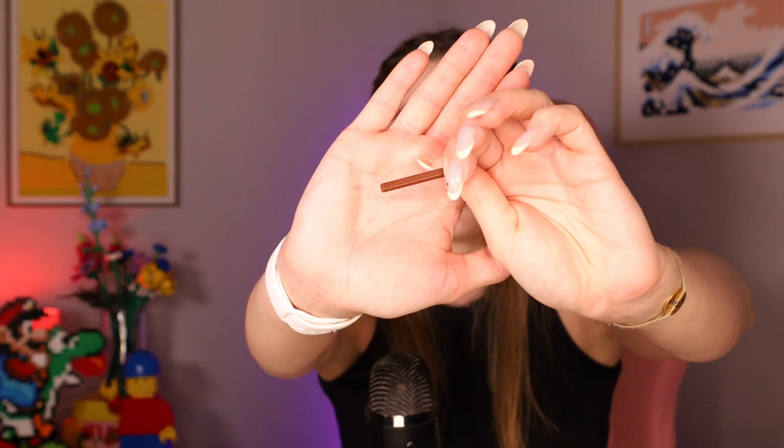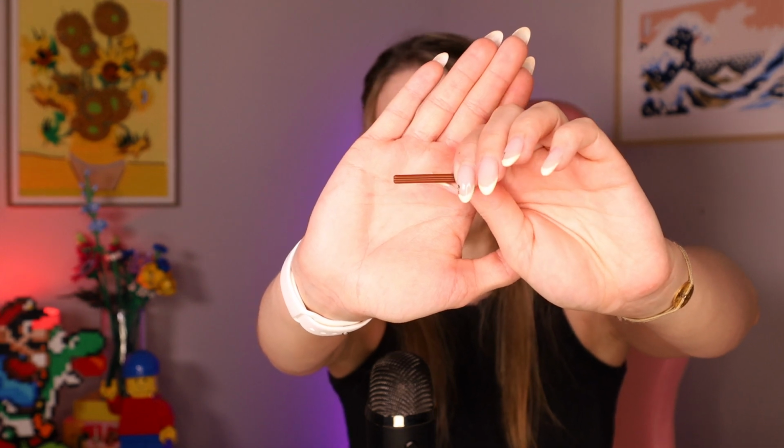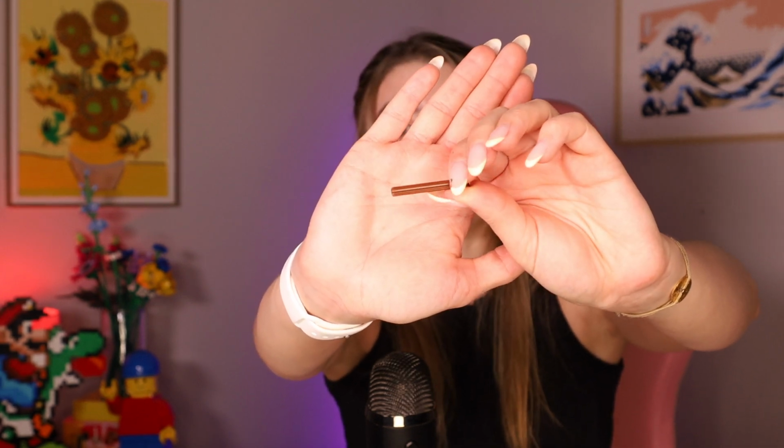This is fine. These are the pieces that they use. They are very long and very subtle. They're very easy to pull out if needed. I don't know why you would need to, but they're also very hard to knock out.